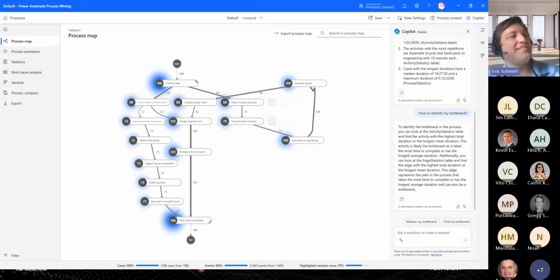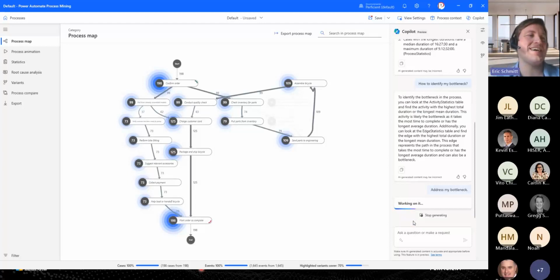So here it's giving us some instruction here. It's suggesting we go look at the activity statistics table and find the activity with the highest total duration. So again, there's some data here that we can dig into, but we don't have time to do that. We're all busy. So we'd like AI to address our bottleneck for us. So we're going to go ahead and click on address my bottleneck.